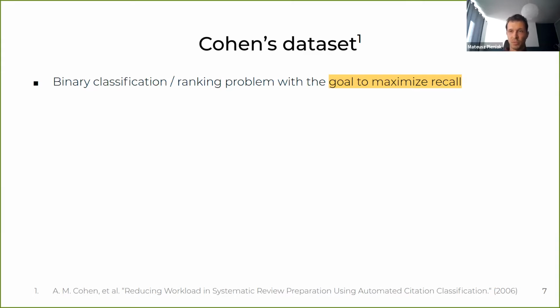So this is a binary classification problem you can think of, but we have a different goal for systematic reviews, because the main goal is to be very comprehensive. So we don't want to miss studies. So our goal, in other words, is to maximize recall or sensitivity.